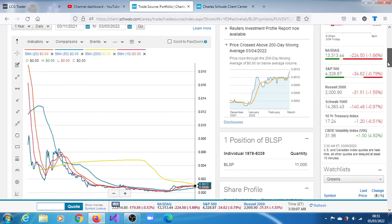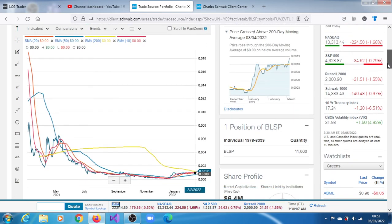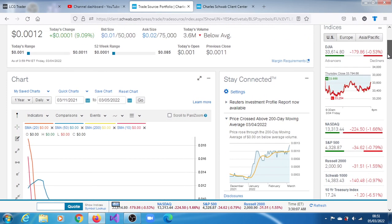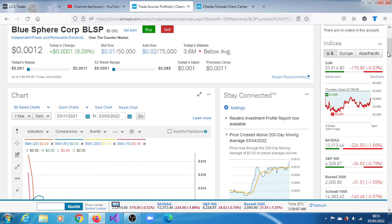So it has now erased all those zeros, and fingers crossed. We hope it will continue to extend, and it has continued to extend, because before now, at some point it was at 0.001, but it has now added another 9% to it. So fingers crossed, it's moving higher. The lows are getting higher, and the highs are also getting higher. Gradually it will extend upwards.